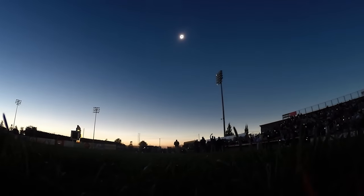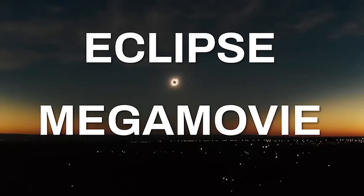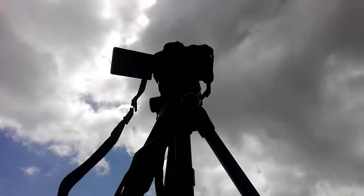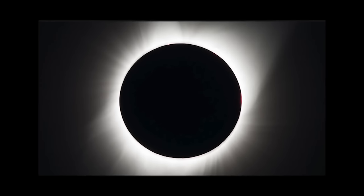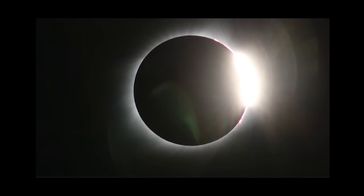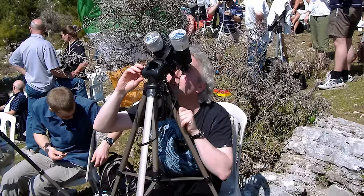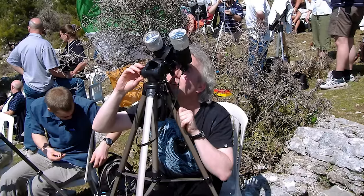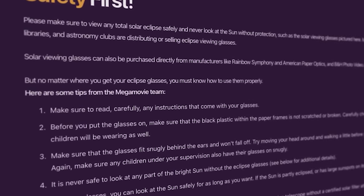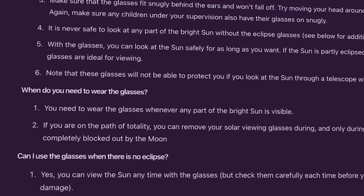Some of the projects happening during the 2024 solar eclipse include Eclipse Mega Movie. If you have a DSLR camera and a tripod, you can join other citizen scientists to record dynamics in the solar corona during the total eclipse. Keep in mind, it's never safe for you or your camera to look directly at the sun. If you decide to work on this project, NASA will give you instructions on how to protect your eyes and your camera from sun damage. Be sure to visit NASA's website for more information.